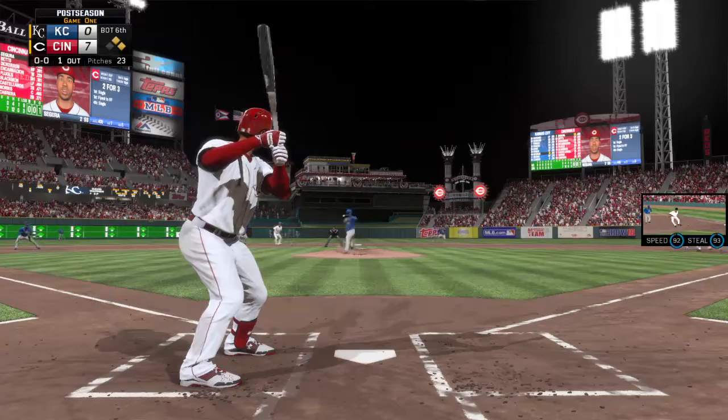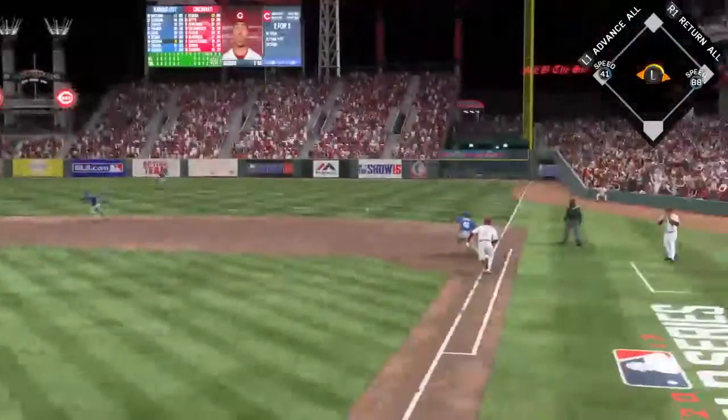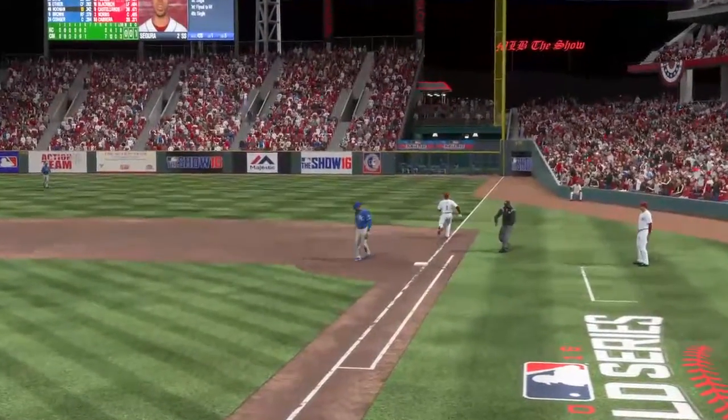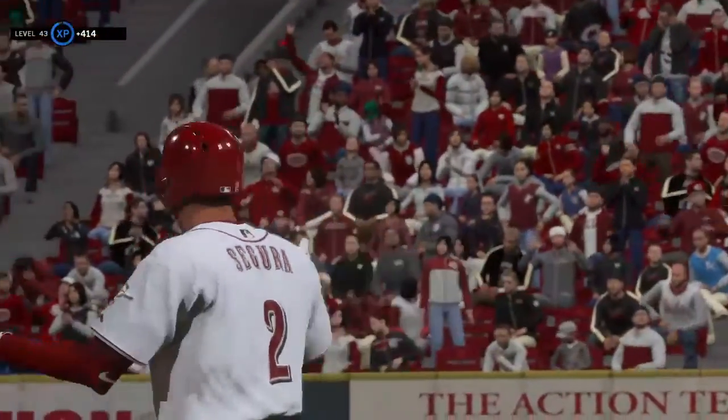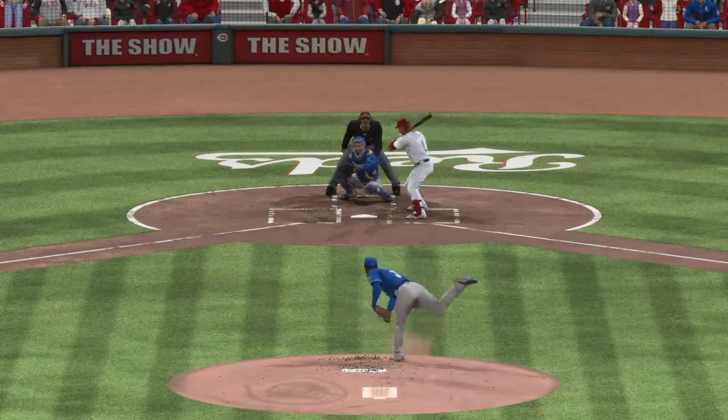Gene Segura standing in as he'll pick on the first pitch and hit a ground ball towards second. Desmond for one. The relay on to first, the double play, and the side is retired. Boy, oh boy. 4-6-3.